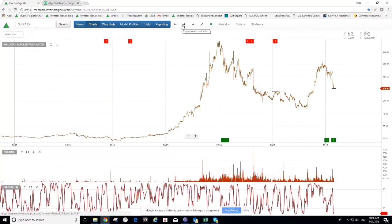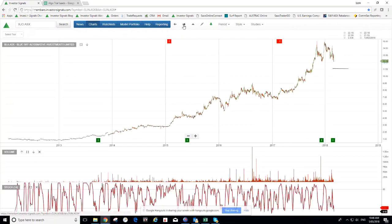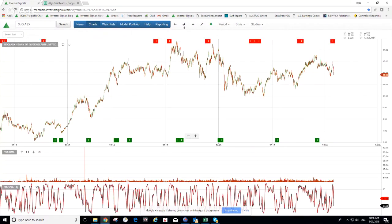and you can see just the last 7 days of signals. Blackmores is maybe around this 120 to 125, but it's not high on our priority list there. BlueScope Alternative, you can see I've marked support. We might be willing to take a look at that at around $11.